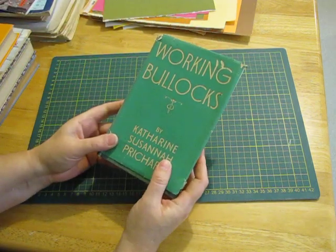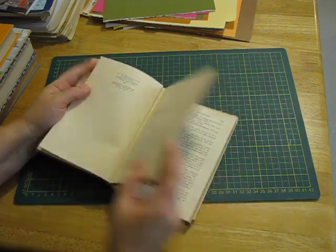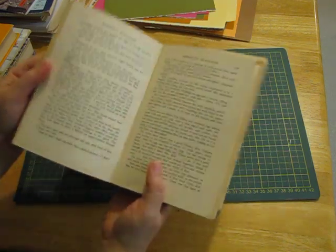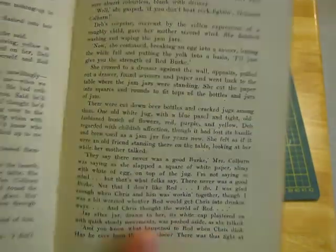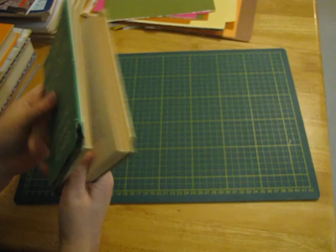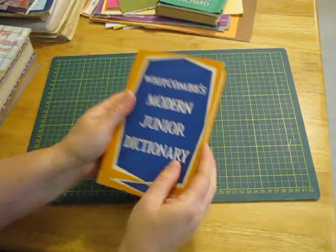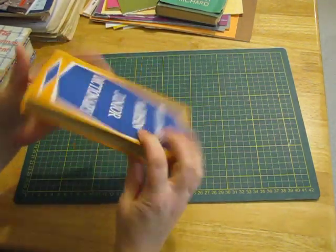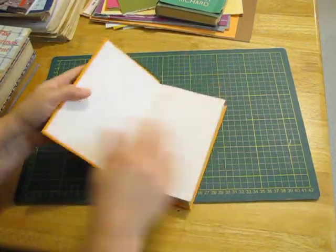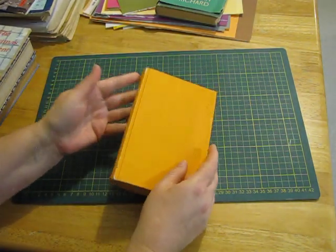Then I've got Working Bullocks. This one's 44, and I got this one just for the pages to use. I like the type on it too. It's nice and little. Modern Junior Dictionary. That's weird, that is. That's up the right way, but then that's upside down. Very weird.